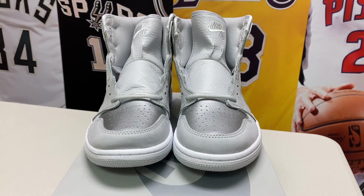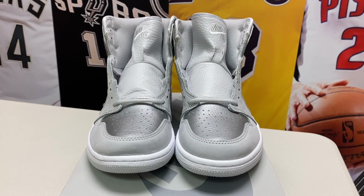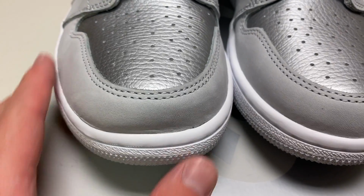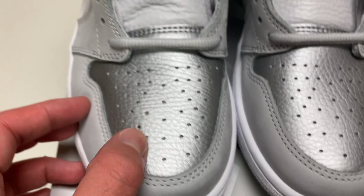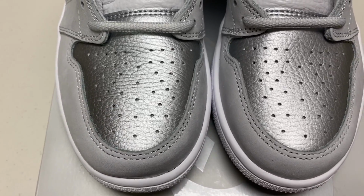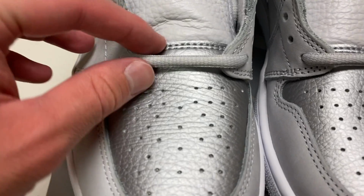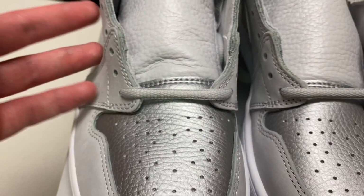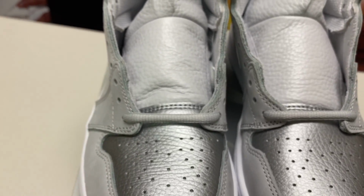Moving to the front of the sneakers now, you know, they do come unlaced just like other Jordan 1s, right out of the box. But if we move to that toe box, we can see the nubuck around the toe box here, the actual toe box in that metallic silver, the really nice leather quality right there. You see the perforations. We have the laces here. They're a little bit of a different style than regular Jordan 1 laces. A little hard to describe, but I'll leave it at that. They are just a little bit different.